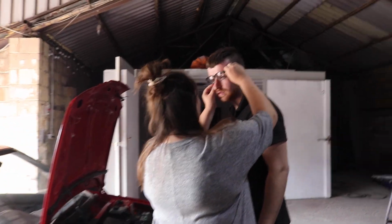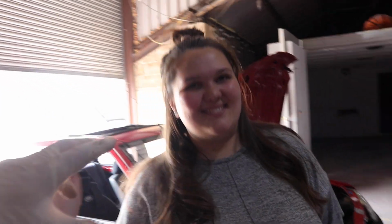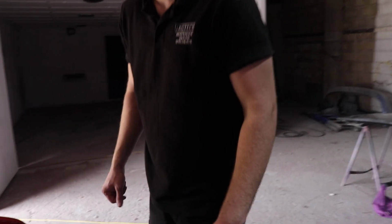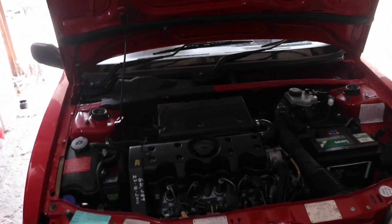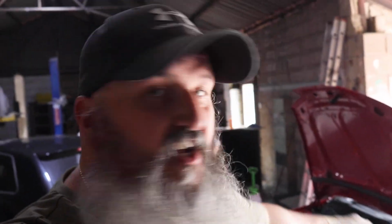So, basically Olivia's managed to fix the car. Well done, Olivia, did really well there. So Olivia's got the car going. Alex has got no idea what he's doing, but fortunately Olivia's managed to get it started. So that is the 106 running again. The fuel filter does fit, kind of, and is working. Took a little bit to get the car started, but it's done.